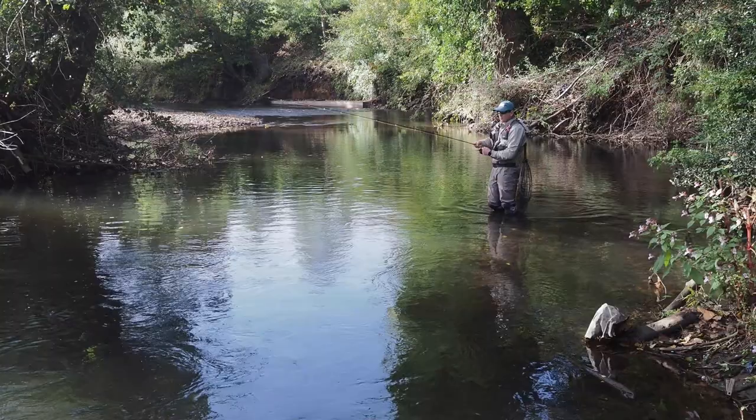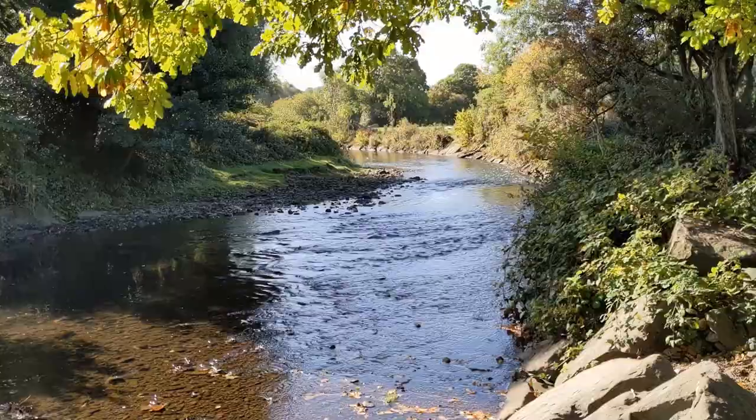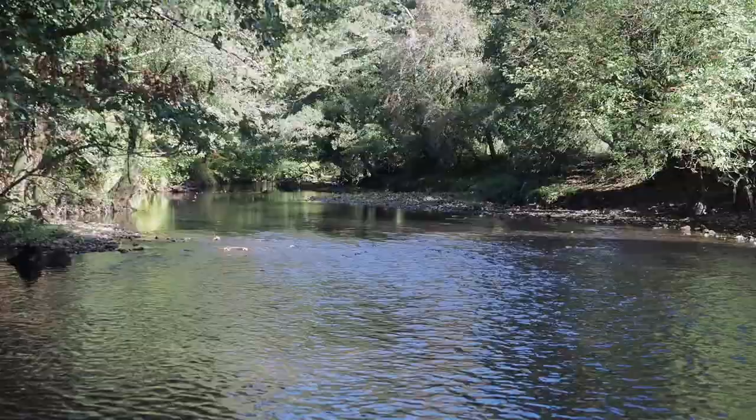Here we are today, an absolutely stunning stretch of river somewhere in Wales, and if you were to look around you'd be hard pressed to take a guess exactly where we are. It's an absolutely beautiful stretch of river, crystal clear, fast flowing, almost rural. But where we are is the River Rhymney, southeast Wales, a post-industrial river, and we're here on a nice crisp October morning fishing the river for grayling.